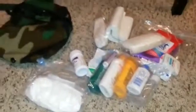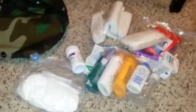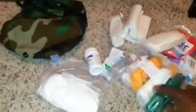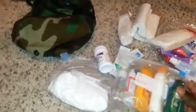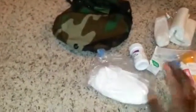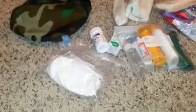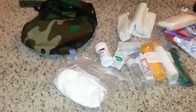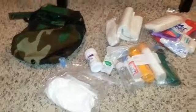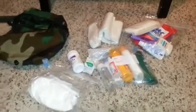Sanitizer, chapstick, and what is that? Oh, that's a little soap in there as well. I thought I had shampoo. I guess not. This bag right here, that's baking soda. Baking soda has so many uses that I just took a box, and that's probably half a box inside that Ziploc bag that I just decided to go ahead and put in there.